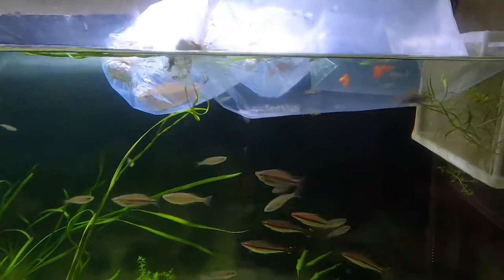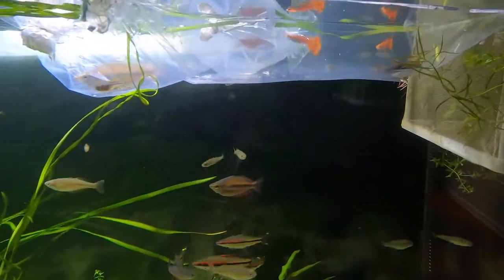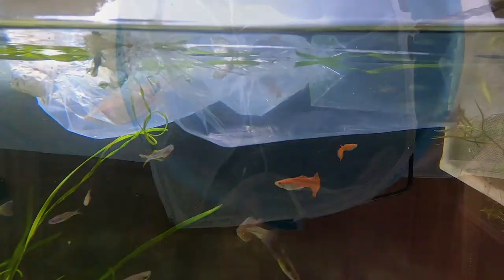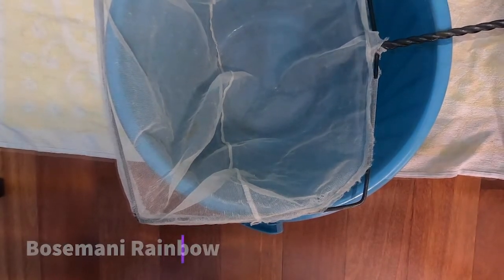Okay, I'm back. It's been probably about a solid 45 minutes, so I think it's time that we release them, and let's get into it. Okay, so what I've got here is a bucket, and I've got the net just sitting on top of that, and that allows me to open the bag, and when I pour the fish into the net, the water will go through, and the fish will remain inside the net, and I can just put them right into the tank.